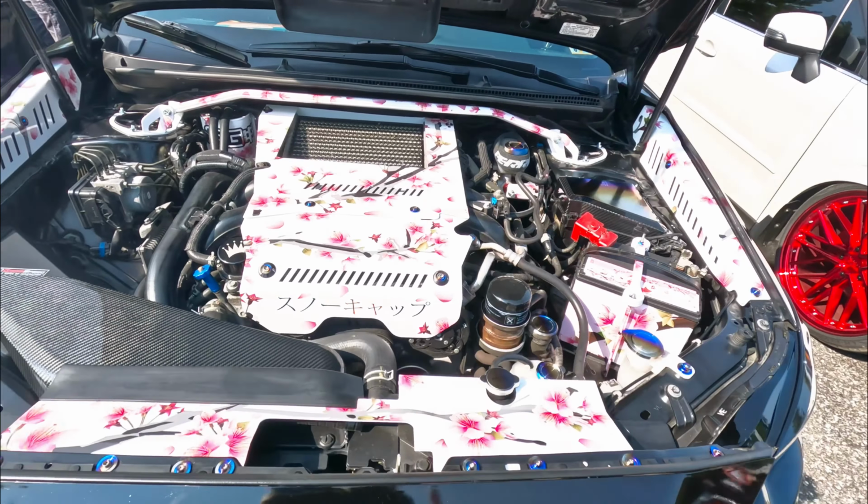Barn out WRX with, I believe, a Toyota motor swap. Look at the size of that turbo, guys. Twin turbos. But there's barely any room left here. It's like they literally jammed the whole motor inside this chassis. That is crazy.